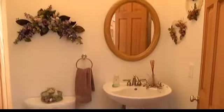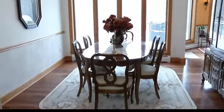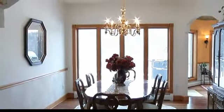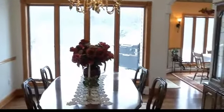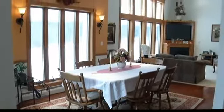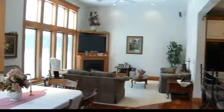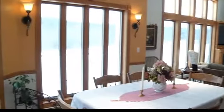You've got a half bath here. Very nice. And then it walks. I mean, this is all open. Nice big dining room. I like how they did the archways for the entryways. I'm going to just step out here because from this perspective, look at how much space there is. Isn't it gorgeous? If you're entertaining, this is a great entertainment house. It's got a nice flow to it.